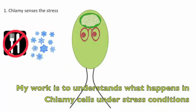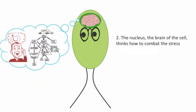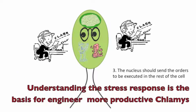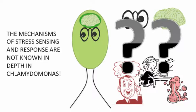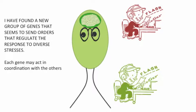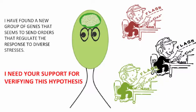Understanding exactly what's going on in the Chlamys cell when it's stressed. If we can fully understand that, we might be able to engineer Chlamys cells to produce all the things we want without needing such a precise level of control over their growth environment. During my research, I found a group of genes that seem to be part of the master regulation of stress in Chlamydomonas. But I need your support for proving this hypothesis.